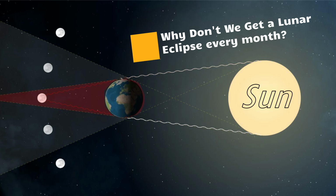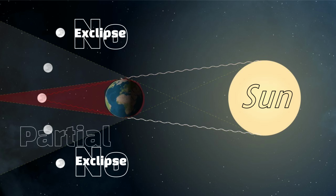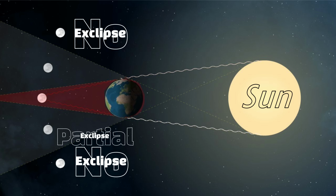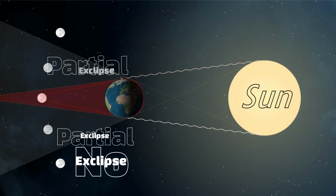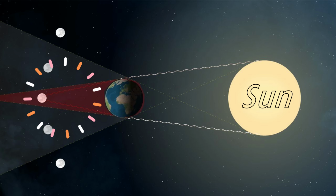Now you might be wondering why we don't get a lunar eclipse every month. And that is because the Earth and the moon and the sun are not exactly in the same plane. The moon's orbit around the Earth is slightly tilted with respect to the Earth's orbit around the sun, so most of the times when you get a full moon, it's above or below the Earth's shadow. But about twice a year, the moon will move into the Earth's shadow and it's fully eclipsed.